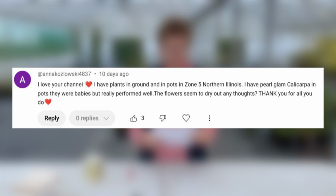Love your channel. Have plants in the ground and in pots in Zone 5, Northern Illinois. I have Pearl Glam Callicarpa in pots. They were babies but really performed well. The flowers seem to dry out. Any thoughts? Thank you. So the Callicarpa Pearl Glam is one with a beautiful dark leaf.